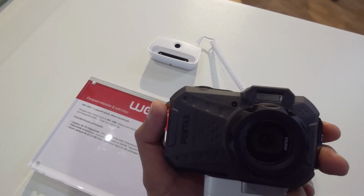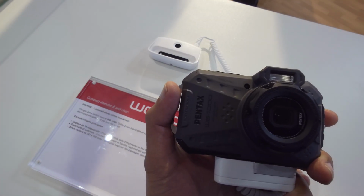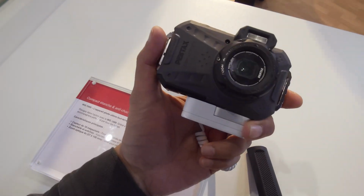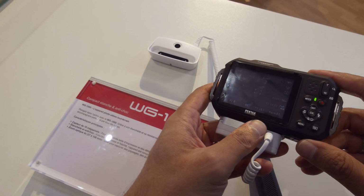And interestingly enough, I've seen these cases where you can put your smartphone in when you want to do some kind of underwater videography. Well, in this case, you don't need any kind of case. That camera system comes completely waterproof, 15-meter depth.